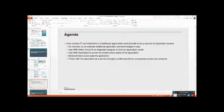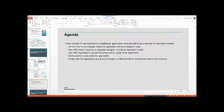First and foremost, I'll run a video here. Sorry about that. The core things we will be covering as part of this video is how you take your traditional application and model it using our integrated service designer, which I just talked about.